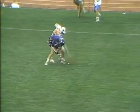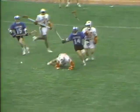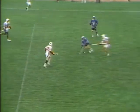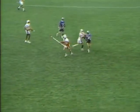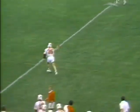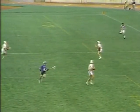He backhands the ball to Ladoyan, who goes on his knees trying to pick up the ground ball. And Wood will corral it. Up to Bouvier. He couldn't control. And it's Dan Coughlin. Now Jack Merrill.